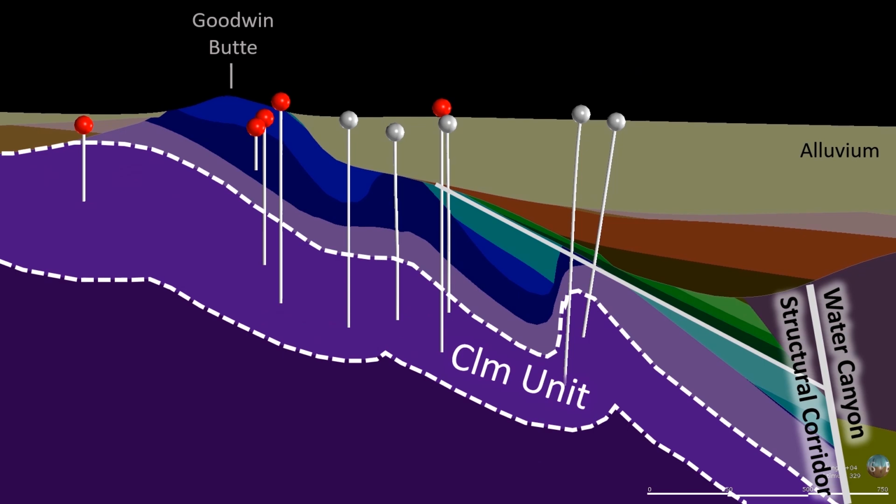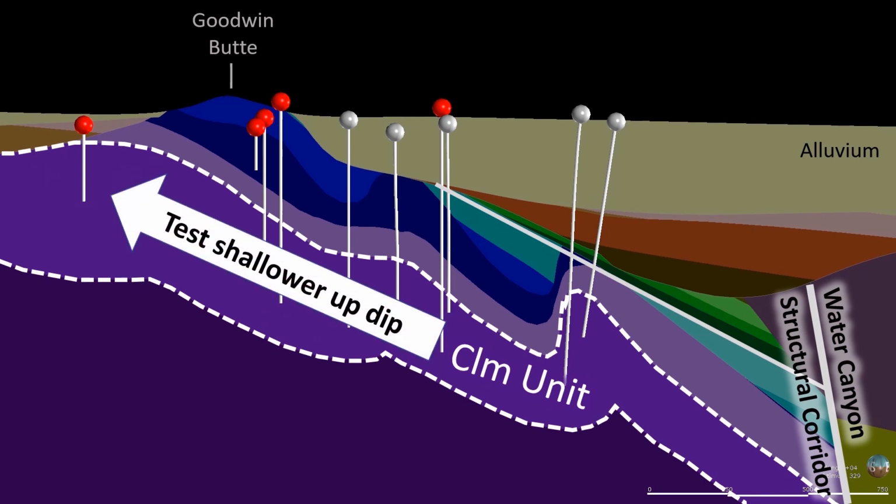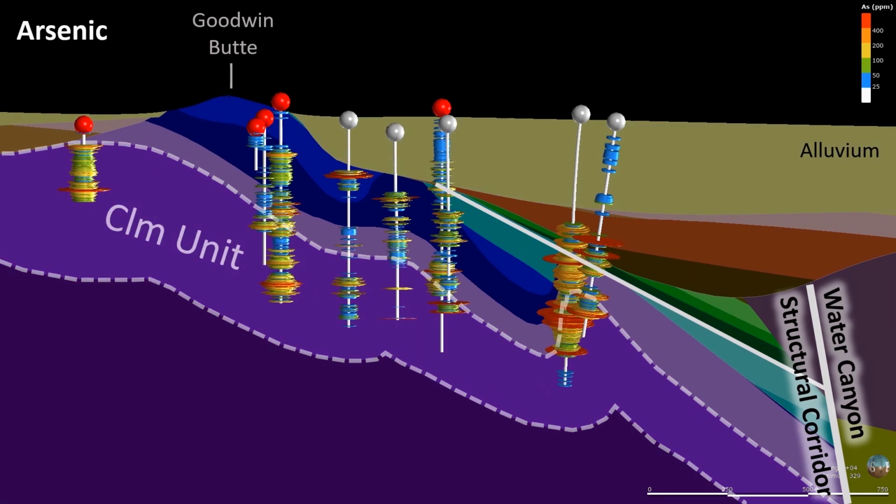With our RC holes, we were looking to determine the extent of the mineralization seen in the initial core holes, as well as look for potential mineral controls, including the association with the CLM unit. In particular, we were looking to test the shallower, up-dip extension of these features for increasing concentrations of gold and pathfinders. With the additional samples from 5 new RC drill holes in this area, the results confirm that the intensity of the alteration and pathfinders is strongly related to the CLM unit.